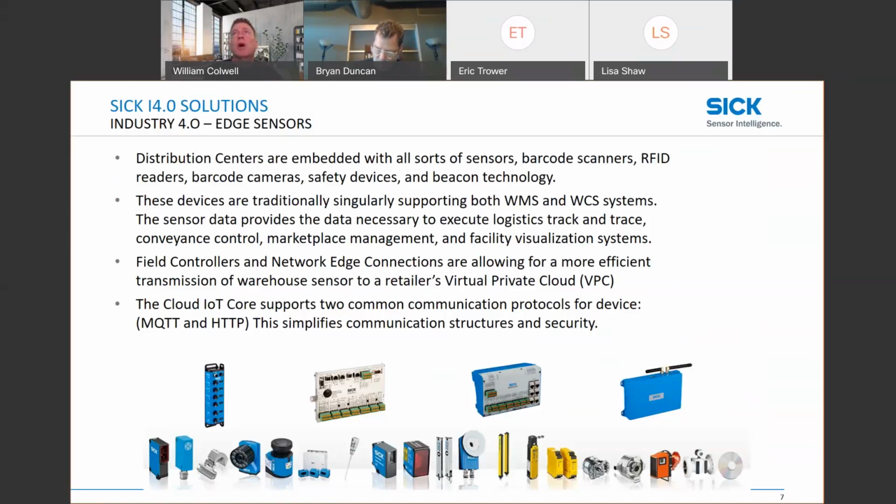You also, with the advent of the sensors and the transmission of that data to the cloud, need your edge connection devices, and you also need your IoT core, like a Greengrass device driver, to support the transmission of that data to the cloud. But these are all things that are there and in place to utilize in this day and age.